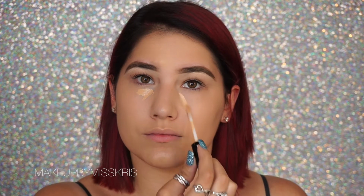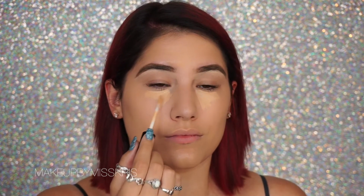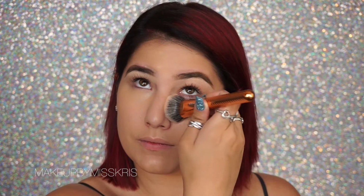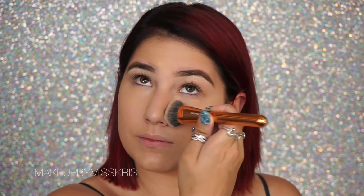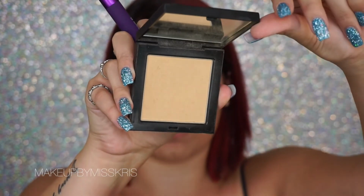I decided that I needed a little bit of under eye coverage, so I just used that same concealer since I had it on hand. Same foundation brush since it already had some product on it, and I'm just going to blend it until I see fit. Big trick is to just do patting motions into the skin. You don't want to swipe because you're just going to pick up all that hard work you did.